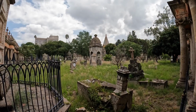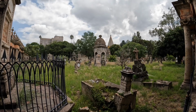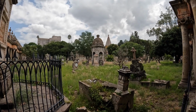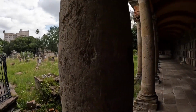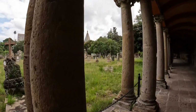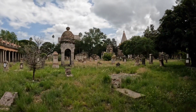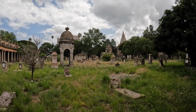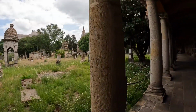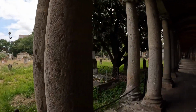I think if you could come for the nighttime tour, that would probably be really phenomenal. I'm actually half considering coming back here for the nighttime tour. I'm not sure if I'll end up doing that, because as I mentioned, there is so much to see and do in Guadalajara that you kind of gotta pick your battles, I guess. But it definitely is a neat looking place even during the day, but I'm gonna guess at night it's just gonna have a super eerie, interesting vibe to it.